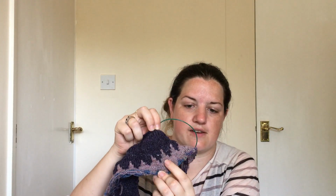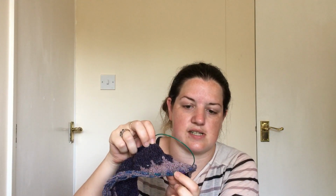So I've started with the Mary Shelley, and then I've gone into the St Osgith, and I've just started introducing the glitter ball there. The plan is to also use Mary Shelley for the cuffs, when I get that far. So far so good. It's just a little baby yoke at the minute.